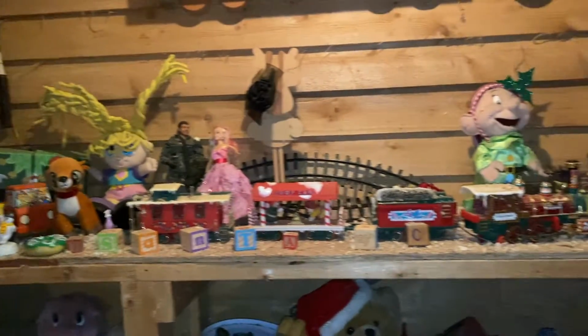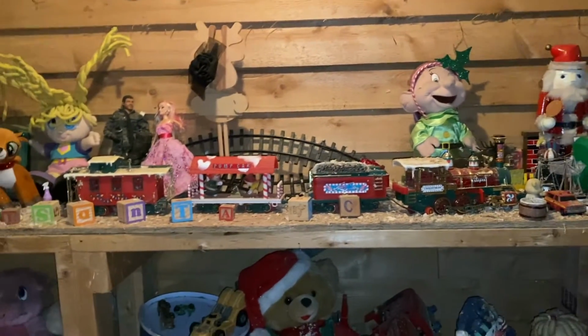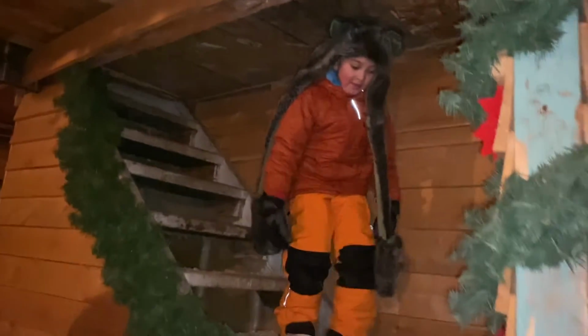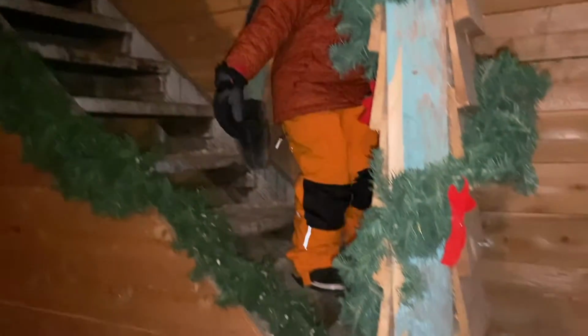He's gonna put his whole body in there. Yeah, he could sleep here. These stairs lead to nothing. Watch your head. Because you're not supposed to be up there. Watch the stick.